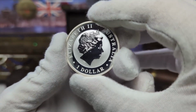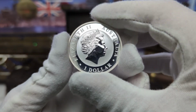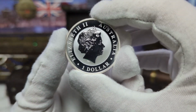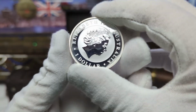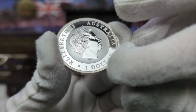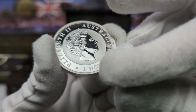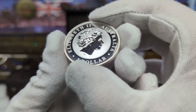Right here we can see, first of all, that we have the beautiful Ian Rank-Broadley depiction of Queen Elizabeth II right there, with a legend around the coin which reads Elizabeth II, Australia, $1, and short and sweet and to the point. And once again, an absolutely stunning coin. Now you can just make out the initials of the designer Ian Rank-Broadley right there in the truncation of Queen Elizabeth's neck. But just look at the stunning finish on this coin.